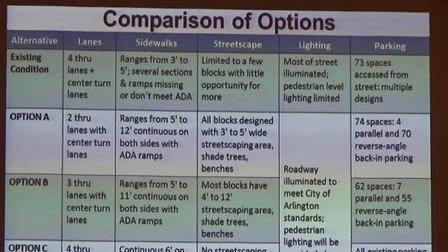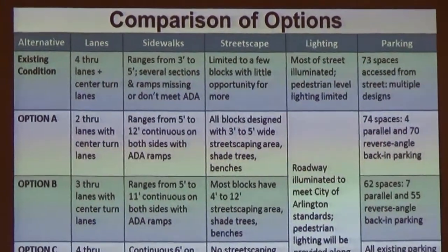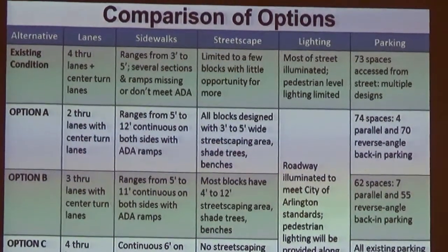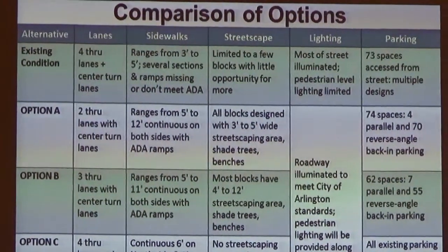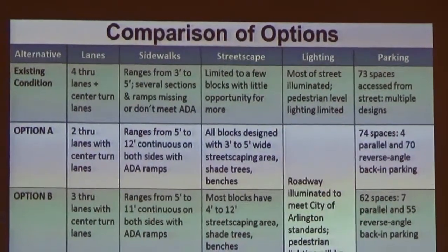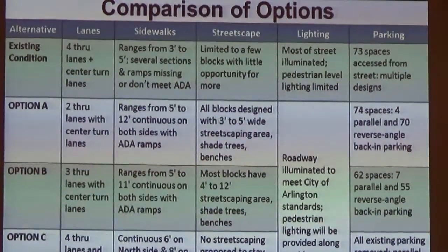And option A, which is the top row and all the way back there, that's 2 through lanes with a center turn lane. The sidewalk is never less than 5 feet in that design, but it does get up to 12 feet in some sections, and it's continuous, north side and south side, the entire length of the project, with all the ramps in place. So it meets all the regulations and requirements. It's a much better walking environment. It's more comfortable and safer.